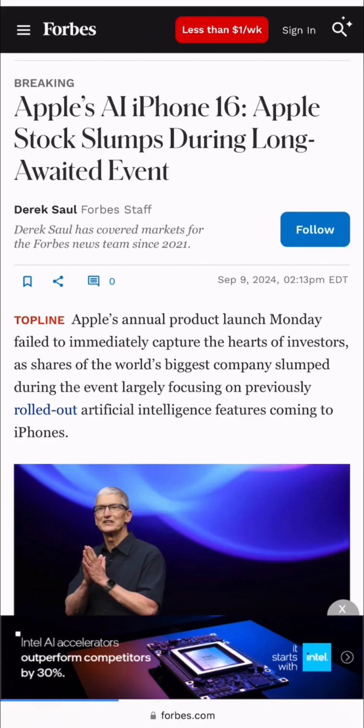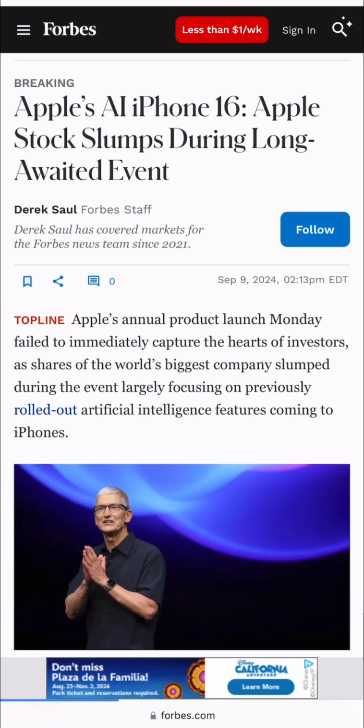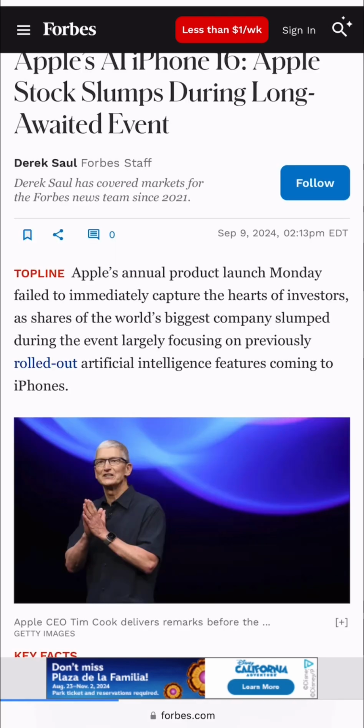So from this Forbes article, we can see that the stock slumps during long-awaited event. Apple's annual product launch today, Monday, failed to immediately capture the hearts of investors as shares of the world's biggest companies slumped during the event, largely focusing on previously rolled out artificial intelligence features coming to iPhone. And remember, we already knew that these artificial intelligence features were coming to the iPhones, so it wasn't a big shock for the market to raise the price.